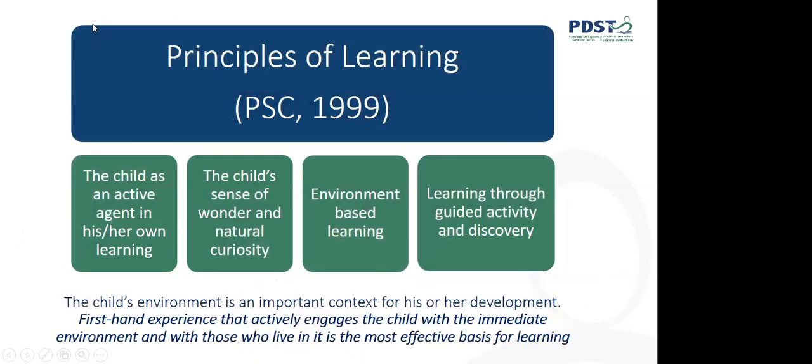The 1971 primary school curriculum placed a huge emphasis on environment-based learning and activity and discovery methods. These principles were revised and again endorsed in the 1999 curriculum, where a wider range of learning principles were introduced. 4 of these principles can be seen in green, and they have helped to influence our content today, as well as the quote at the bottom of your screen. First-hand experience that actively engages the child with the immediate environment and with those who live in it is the most effective basis for learning.